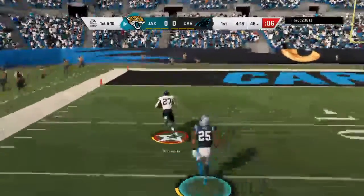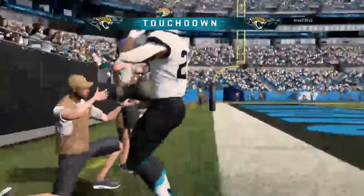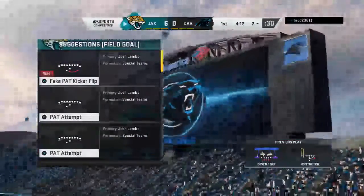Well, he's free going down the left side. It's a foot race. Touchdown, Jaguars. Leonard Fournette, 52 yards, as his guys are able to strike first here in this opening quarter.